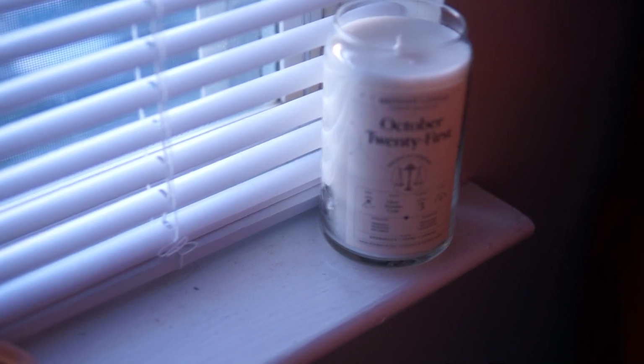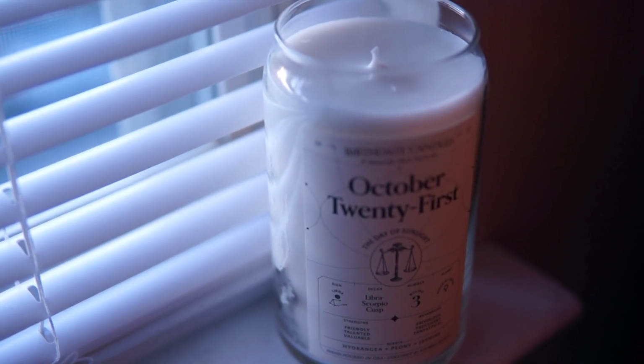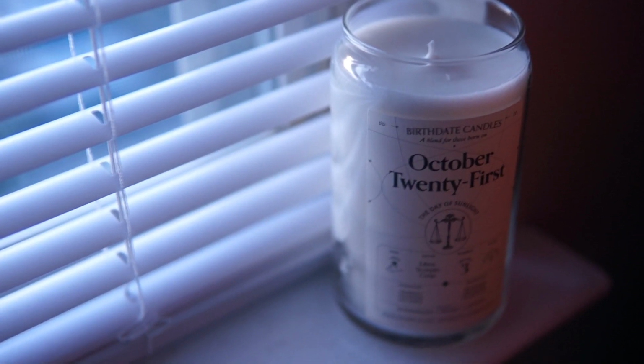And then over here along this windowsill, I have this candle, which is like an astrology horoscope type of candle. I got it for my birthday from one of my best friends, and I thought this whole idea of this candle was dope. So yeah, I really like to display it. Then also beside that, I have some of my sunglasses set out.